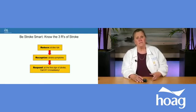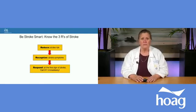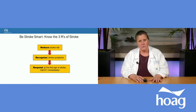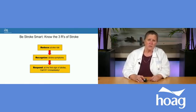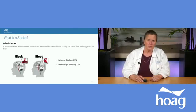So by the end of this, my goal is that you are all going to be stroke smart. There essentially are 3 R's to stroke: reduce, recognize, and respond. So let's get started and talk about how to reduce your stroke risk.